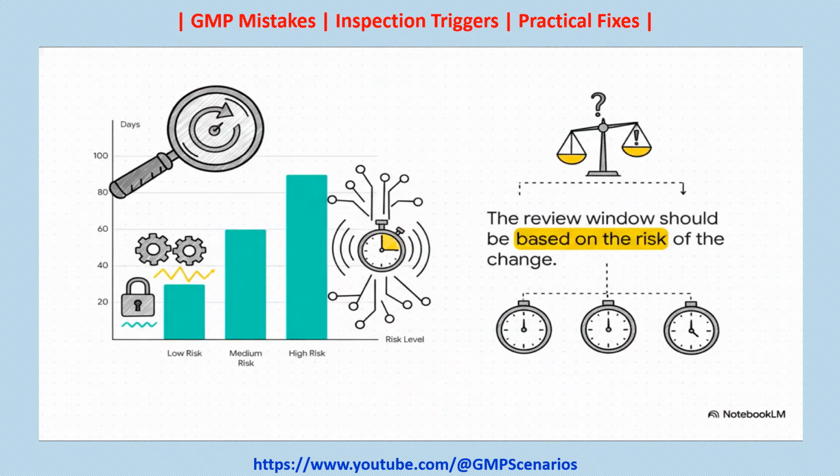Next up, step 2, setting that review window. So how long do you need to monitor things? Well, it all depends on the risk. For a really simple, low-risk change, maybe 30 days of data is plenty. But for a big, high-risk change that could have ripple effects, you're going to want a much longer window, maybe even 90 days, to be absolutely sure it's stable.